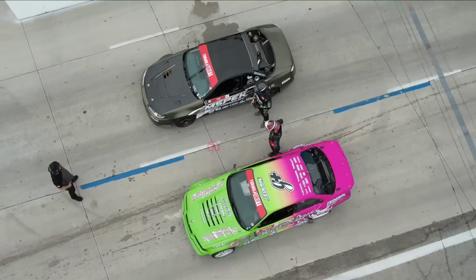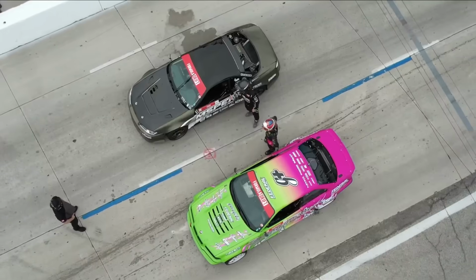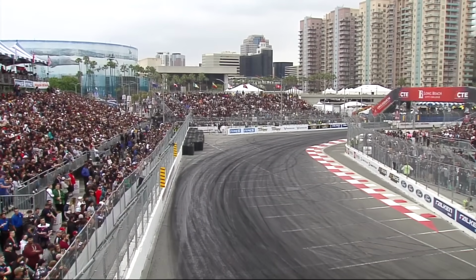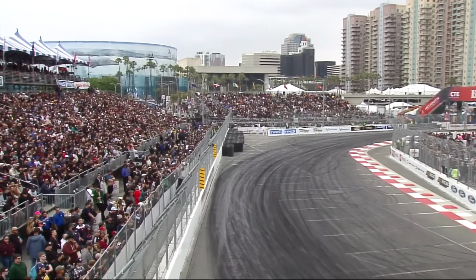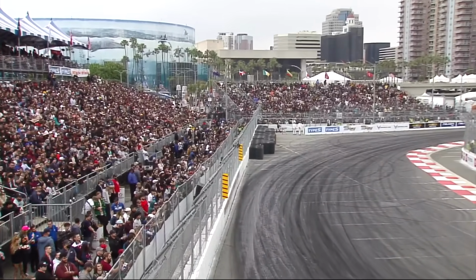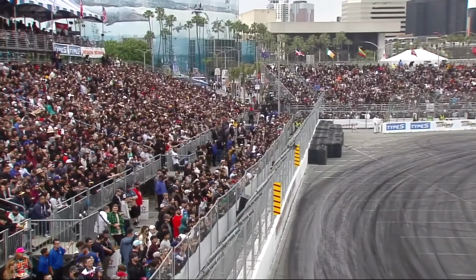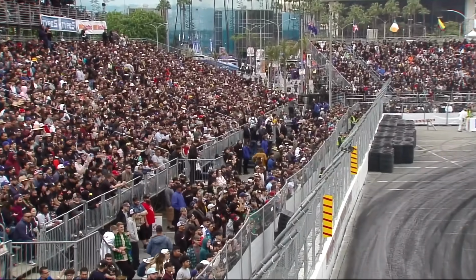They're hyped. Hey, fans, what do you guys think of the driving? I can't hear you. Who thinks Rome Charpentier in the pink and green vehicle gets the win? Who thinks that Daniel Stuckey should get the win in the M-Spec S chassis? Who thinks they should go again and go one more time?